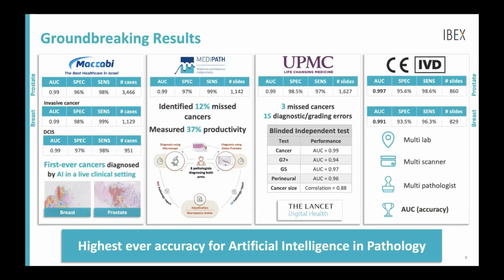The solutions that we have are highly validated, they have CE IVD marks and are ready to be deployed in labs worldwide.